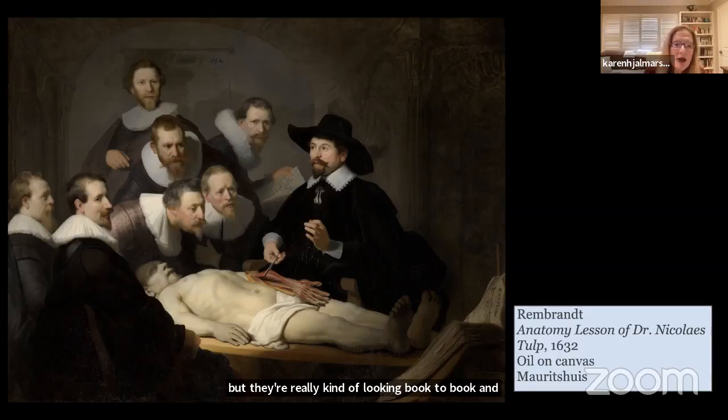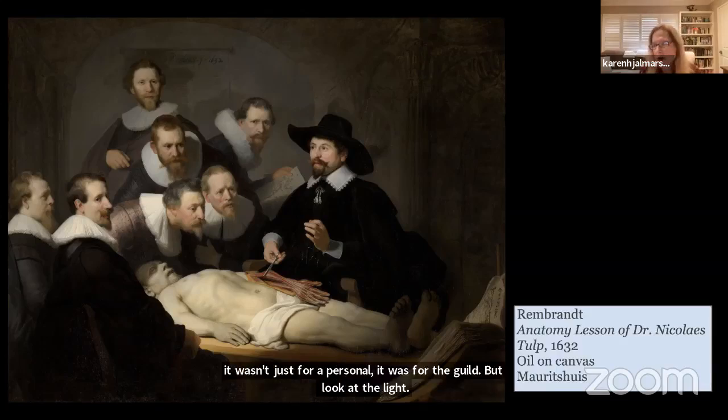Look at the range of emotion. Each face is unique. They have those Van Dyke beards, and they're using that typical post-Regency costume. They're in an arched room, and this painting would have been put in the surgeons' guild or something like that. So it wasn't just for a personal use, it was for the guild. But look at the light. This is chiaroscuro at its finest.